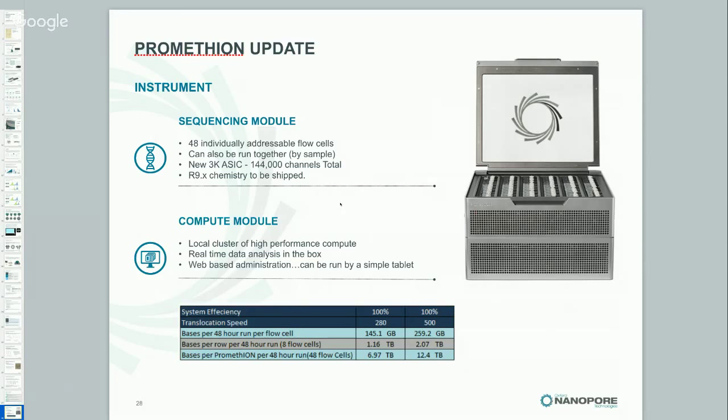Now, Promethean only runs R9. It's not an R7 system. R7 is not, or R6 even. Neither pore will be available on Promethean. Promethean is only slated to run R9, and it will only ship with R9 flow cells. At the moment, we're running R9.2. I have a feeling by the time we get it, it might be R9.3, hopefully with some improvements.